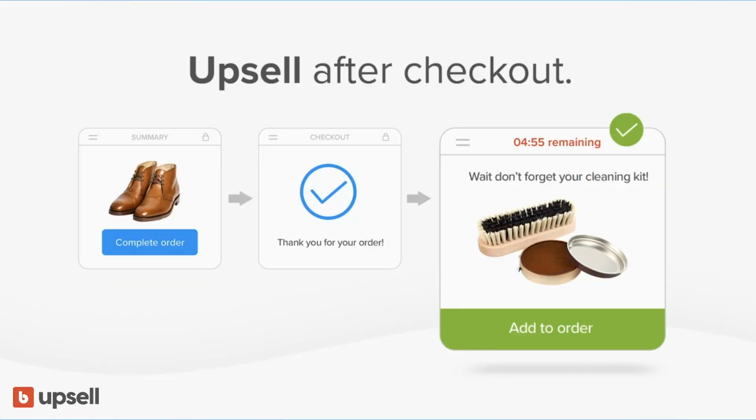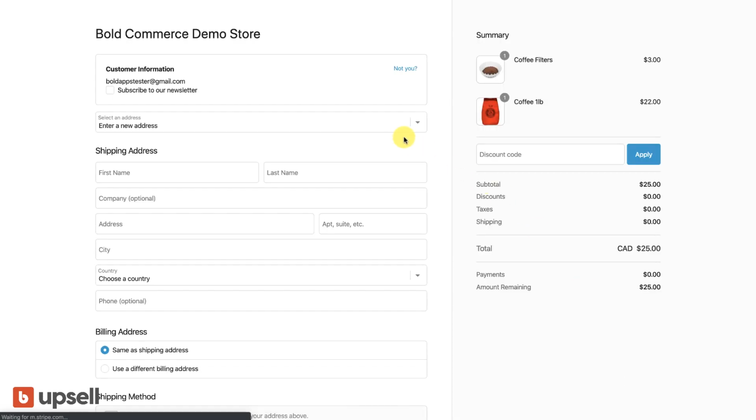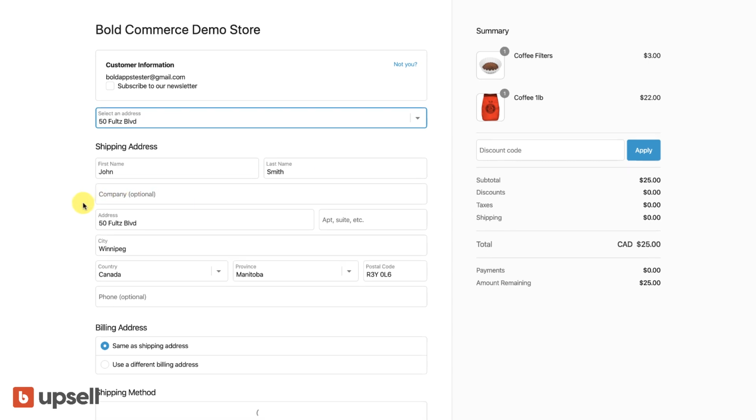Upsells after checkout are when you place an order and on the thank you page, you're presented with an offer, and with just a click, it adds to your order. And they're by far the highest converting upsell ever. Here's what it looks like on the front end of a store.